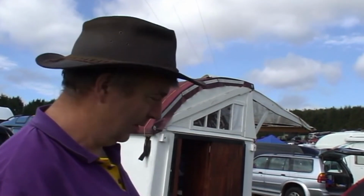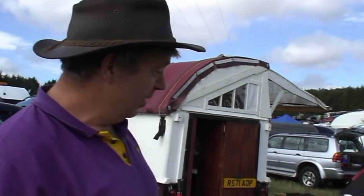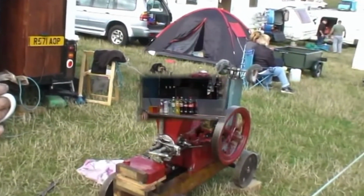Have you had the machine long? Eight, nine years, something like that. We bought it as a box of bits, and over the years we've managed to find the parts we need and get it together. And we probably showed her in this form today.